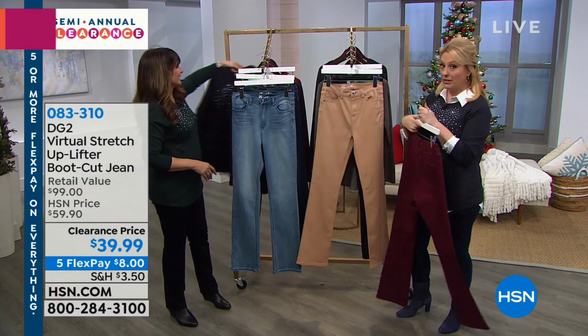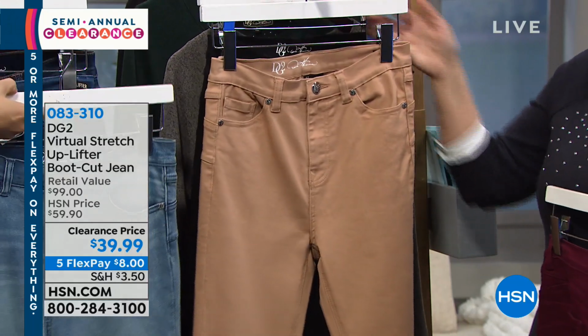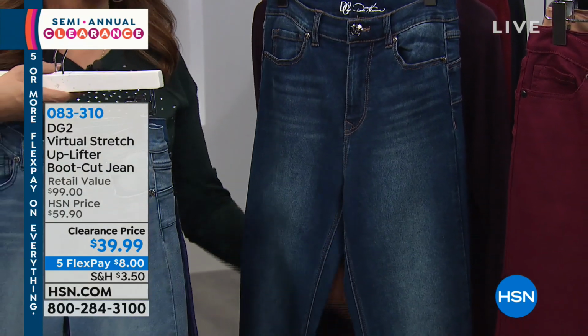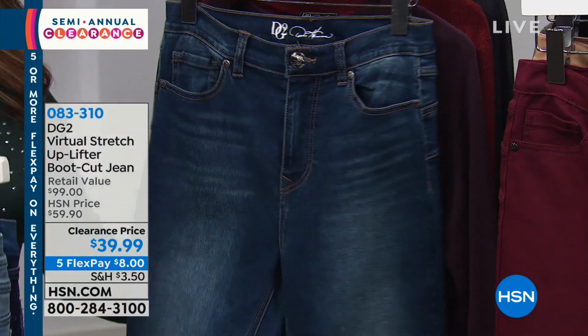This is the camel. This is the black, and then over on Siobhan's side, that's the chambray. Here's the chambray. I've taken the liberty of turning the mid-tone inside out, and here is the indigo. Yeah, and the indigo is the only one with contrasting top stitching. Yes. So you have a different color.